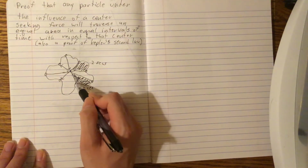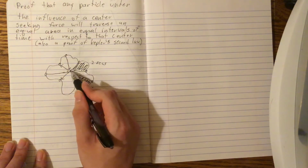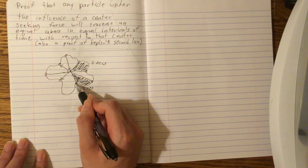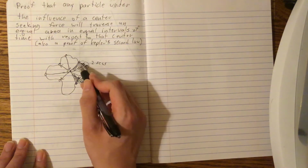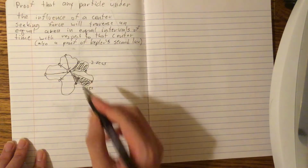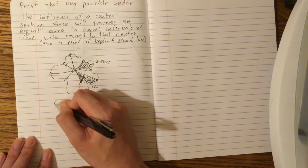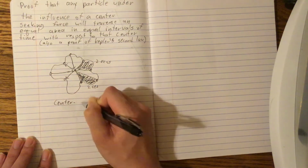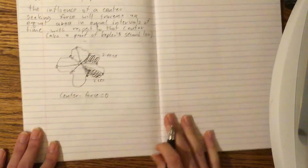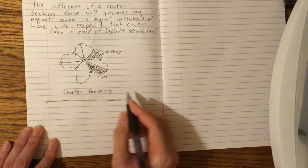So basically, if it's a center-seeking force, the area swept out with respect to the center, if the particle takes 2 seconds to get from here to here and from here to here, then these areas are the same if and only if there's a center-seeking force. So let's take scenario 1, where a center-seeking force, or just center force, equals 0. In this scenario, we just have a particle moving in a straight line because the net force on it is 0.